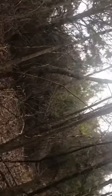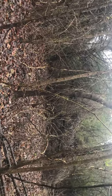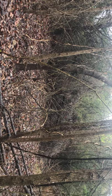It's kind of cold. My hands are getting pretty chilly. Heading toward that spot right there and probably jump one. She's getting excited like she smells one. Oh, here we go.